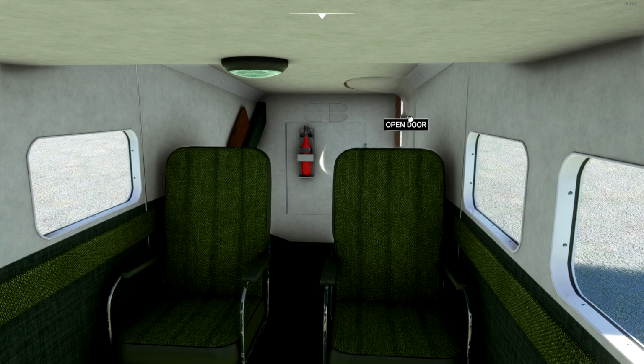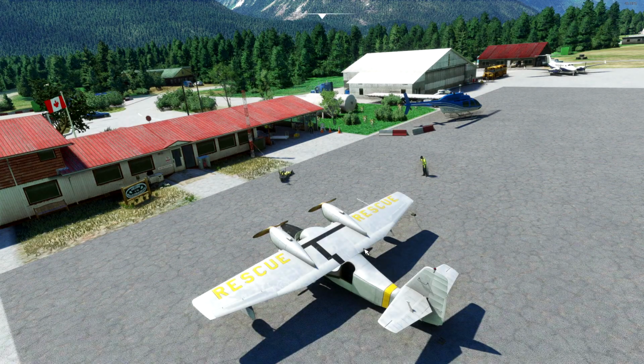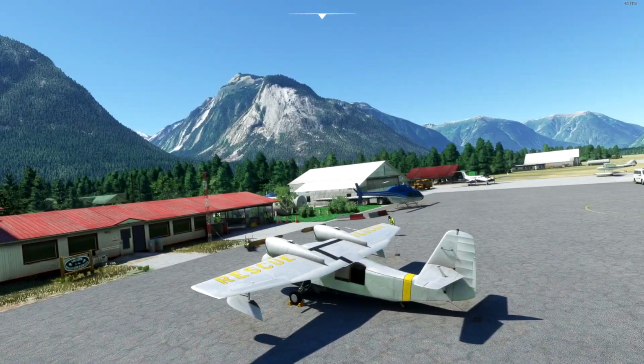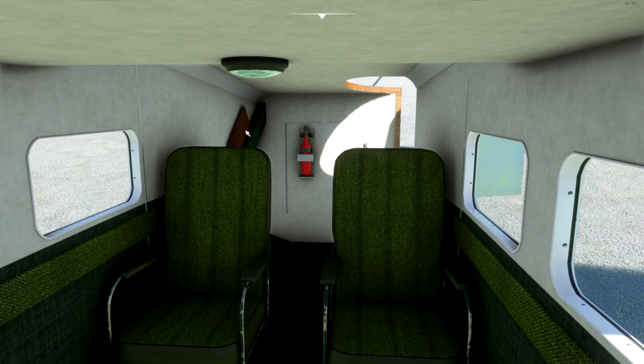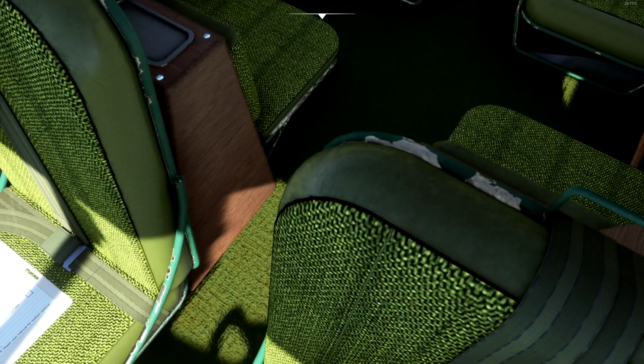Can I open the door from here? Yes, I can. That is cool. So we can actually open the doors and functions, and if I release the parking brake... Okay, I thought the chocks would actually go away, but they don't. So we'll close the door here. The click spots are actually very good and very reachable. You've got your seats back here.